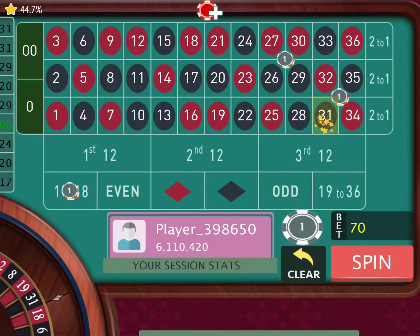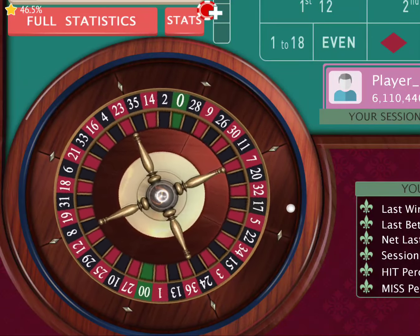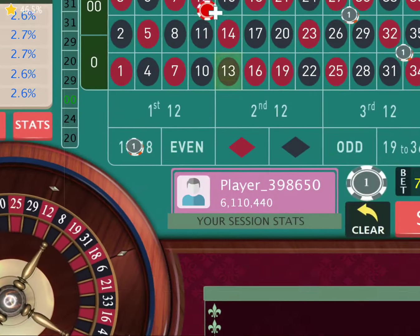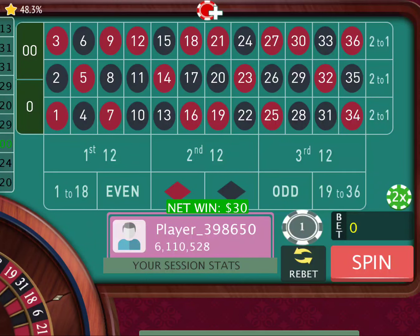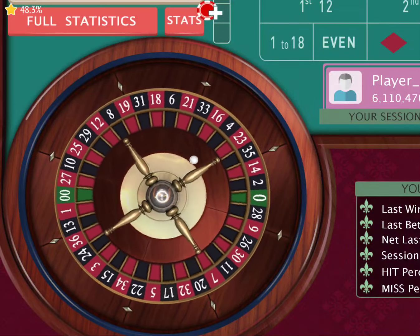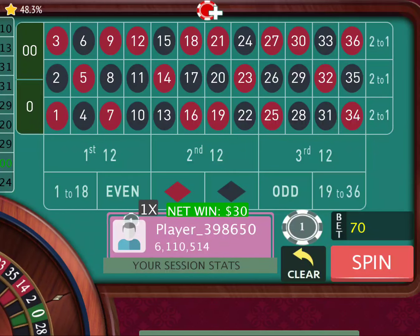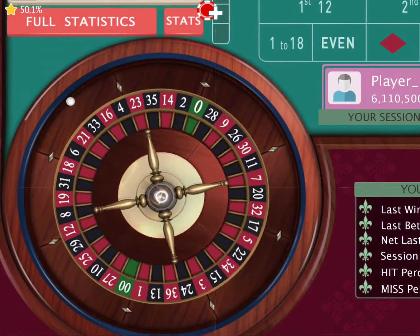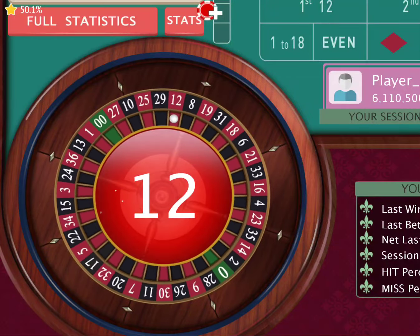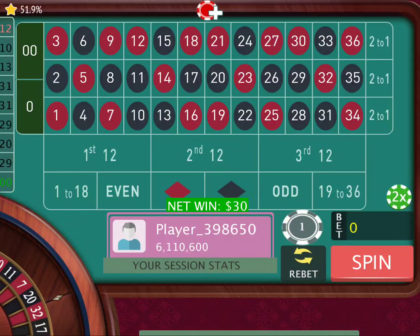Another $20 coming back at us. We spin again. Okay, so this is going to give us $30 coming back at us. We spin again. All right, another $30 coming back at us. We spin one more time, see if we can get ahead. And we got it. So just like that, folks, we are up $100.